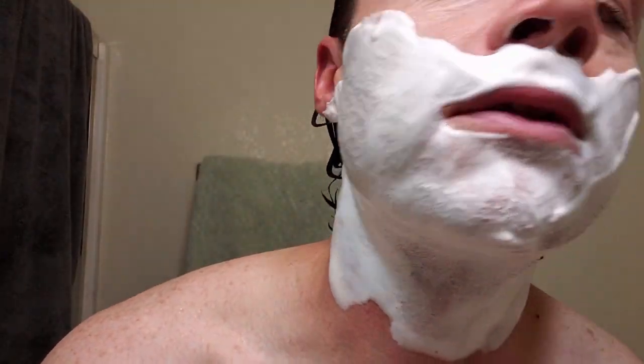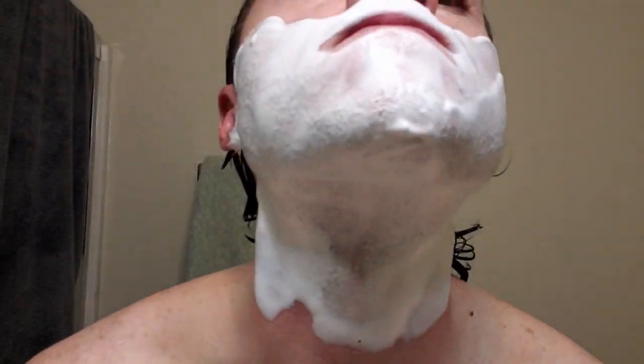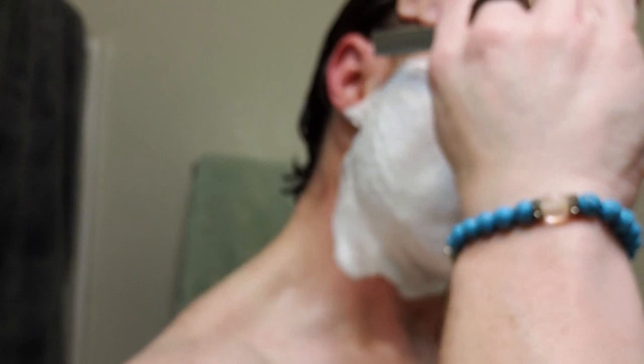Its scent strength is 2-3 maybe, and I think maybe that's why I don't mind the mint so much. Well, that's a beautiful, I don't know if you guys can see this. Look at that. That is nice. All right, here we go. First pass with the gray.